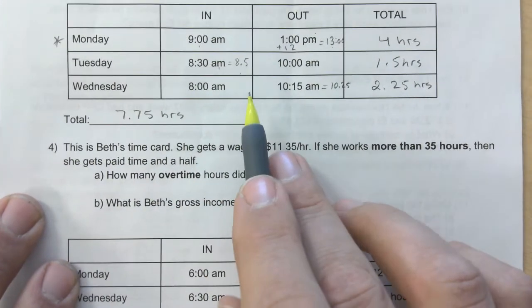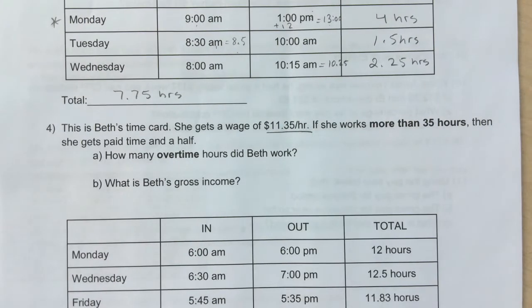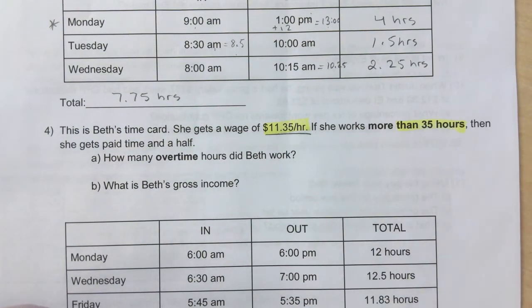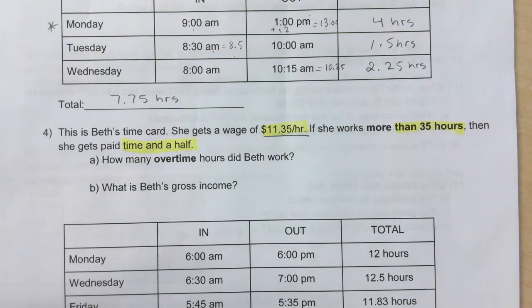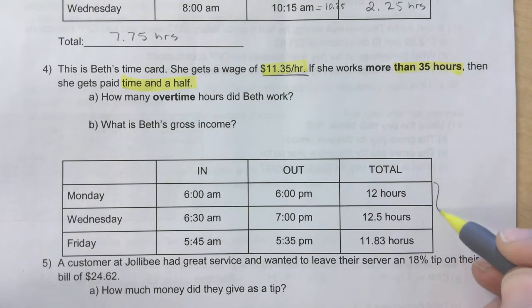That's all this is, just reviewing, and I have another table later on. Okay, this is Beth's time card. She gets a wage of $11.35 an hour. My highlighter is dying, so I'm gonna have to get a new one. Right, so $11.35 an hour, and then it says if she works more than 35, then she gets paid time and a half. That should tell you that this is going to be an overtime situation. Okay, how many hours of overtime did Beth work? Well, we first have to find out. This should have been further up, obviously, but first we have to figure out total hours.